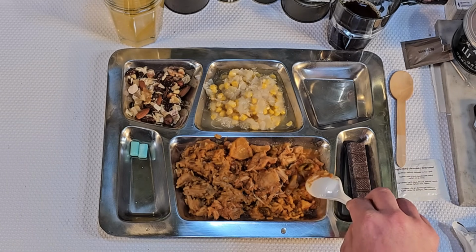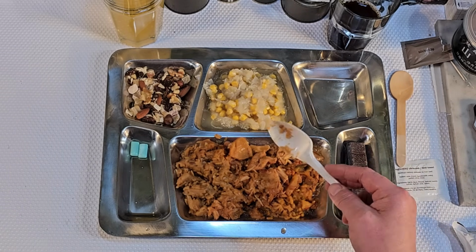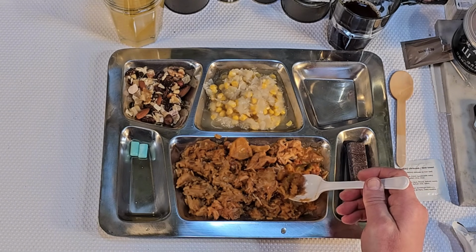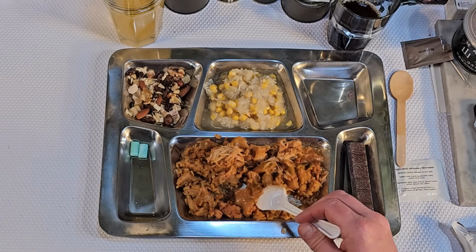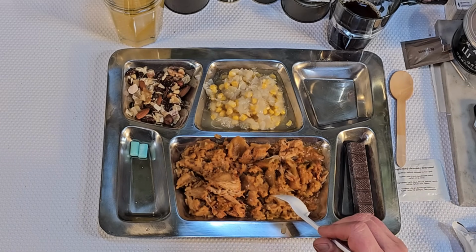Maybe some green pepper. It seems like throwing a default handful of peas into everything is just the way they roll. Not Czech Republic, but just ration manufacturers in general. Just throw some peas in there. And we have some onions, which is always a wonderful thing. Lots of pepper pieces, which is really nice. Very, very awesome. One of those peas I was talking about. Some more red pepper chunks. I would have definitely liked to have seen some more pineapple in here, but hey.